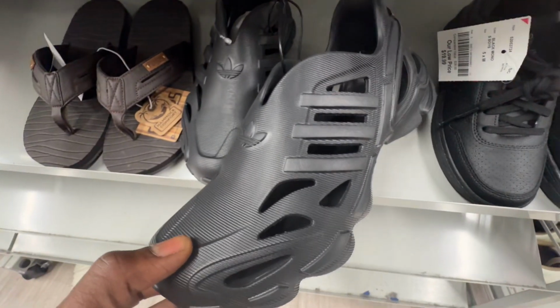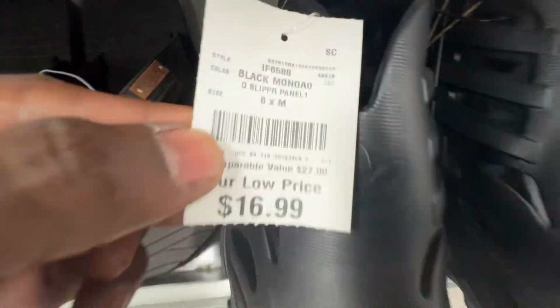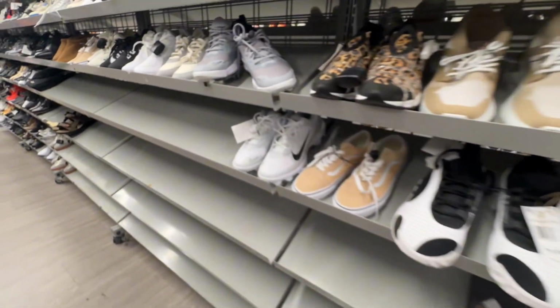And then y'all also know they got the Supernovas in here. I know we've been finding them in different colorways over at Burlington, but they got them in all black on black over here for just 17 bucks. And like I said, once again, it just will be the foam version. So those are sitting on the shelf, Sneak Crew, but we're gonna keep on moving down.